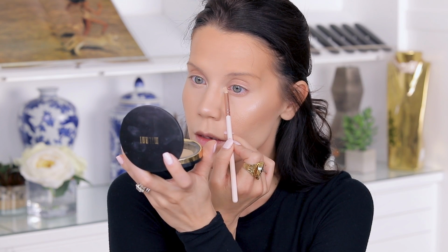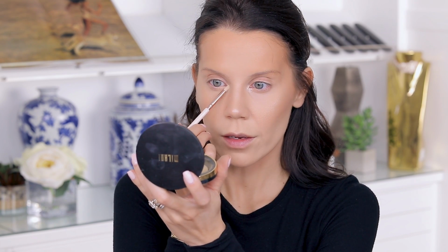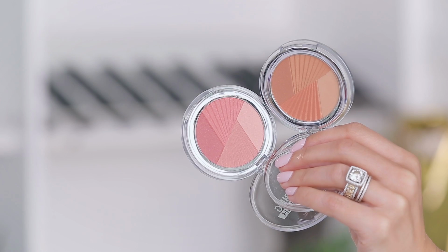And I'm just gonna hit the inner corners of my eyes before I even get started on the eyes, just because I want my face highlighter to match the inner corner. We need blush. I'm just gonna go with this shade. This is Mrs. Amber Brown. This is really pretty. I'm gonna take my Sonia Kashuk brush and just hit the apples of the cheek.